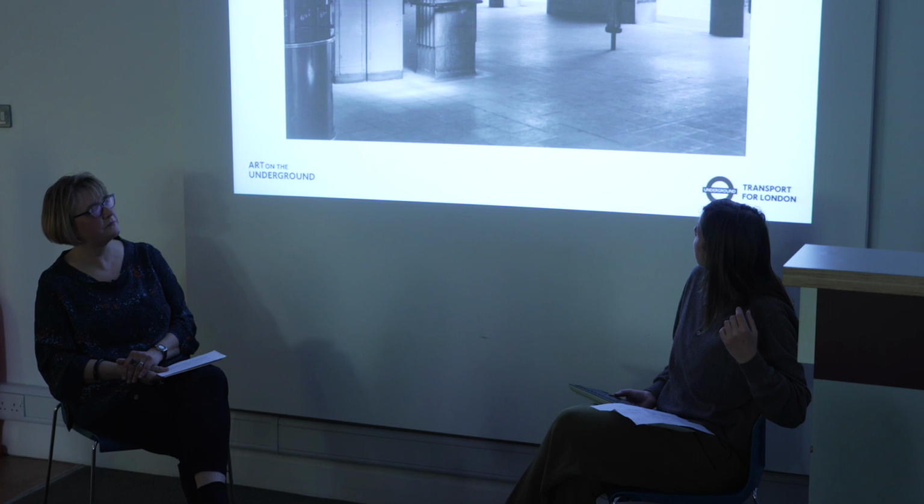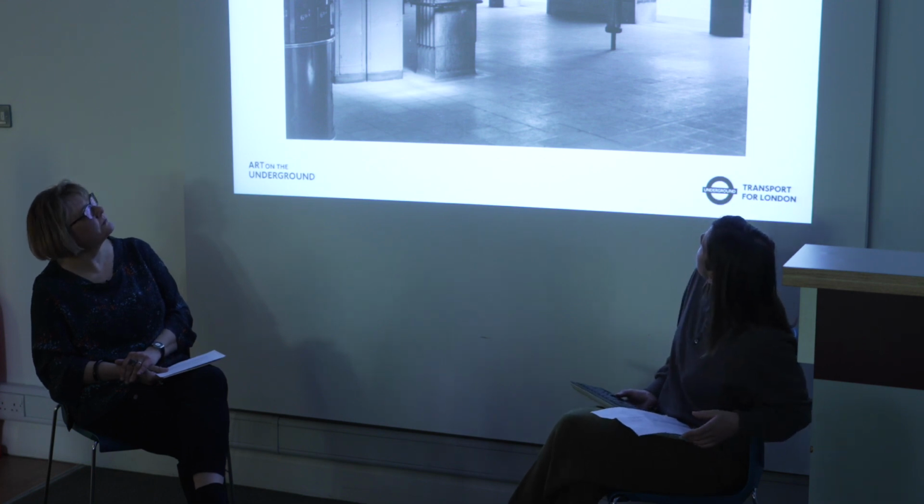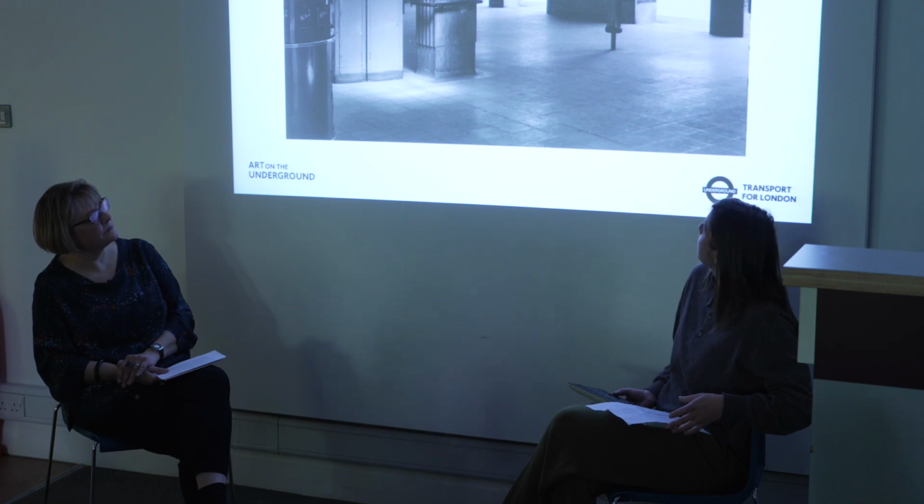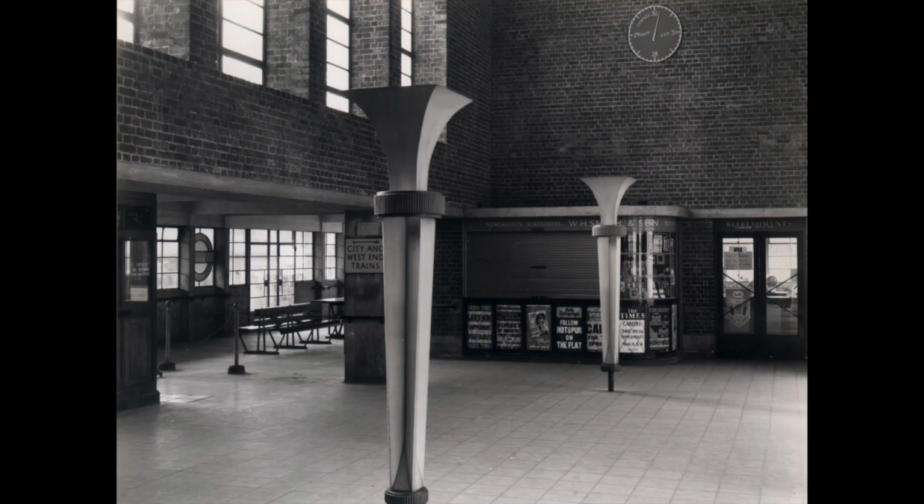One of the poster artists that I looked at was a woman called Harry Perry, and there's some of her advertising in the station. Harry Perry did some really wonderful maps. Maybe we'll see them a bit later. Yeah, this is some more shots of Sudbury Town, these incredible lamps, which are sadly gone.